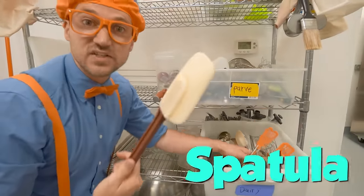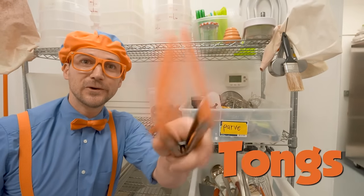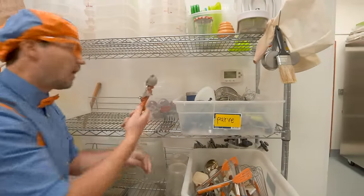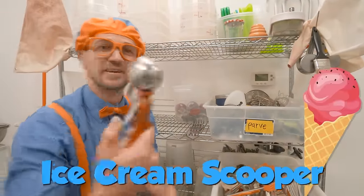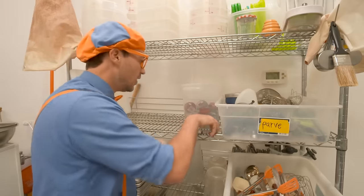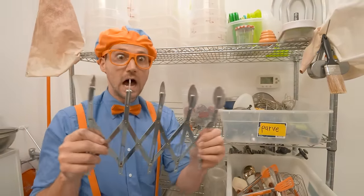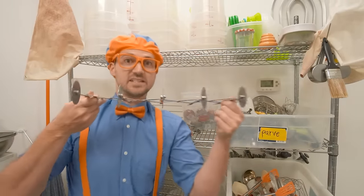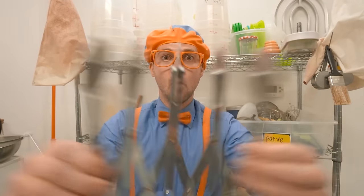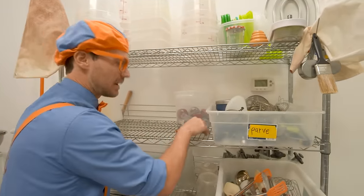Ooh, whoa. A spatula, some tongs that kind of look like spatulas. Whoa, a little ice cream scooper. I bet you can scoop and measure a bunch of cool things with this. Whoa, look at this! Whoa, that's sharp! You can make some nice, even lines with that. Ooh, when you cut a bunch of dough. Okay, let's put that back.